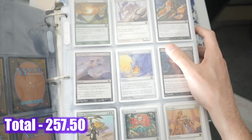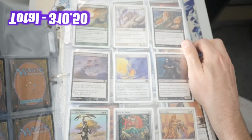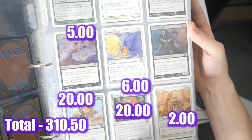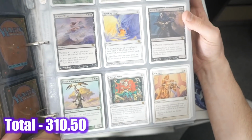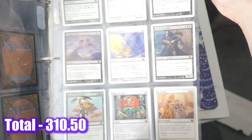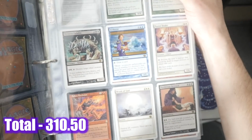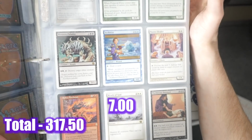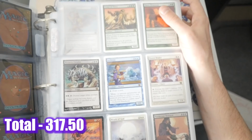I'm still trying to get this. Vernal Bloom as well at the top. We have Plaguewind, Howling Mine, Elvish Champion and Coat of Arms at the bottom, and Worship. Worship's worth $1 too, at least. And we do have a few cards. Wrath of God at the bottom there. That is worth a few dollars.